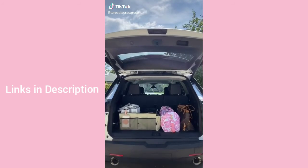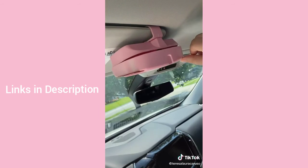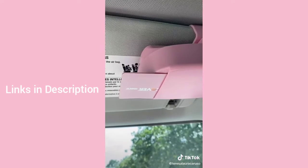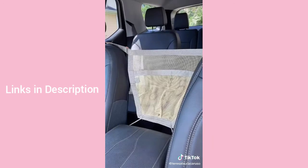Car must-haves from Amazon, part 2. First up is the sunglass holder that attaches directly to your visor. Just press lightly to release your sunglasses. It also has slots on the side for credit cards for easy access when you're going through a drive-thru or on a road trip.